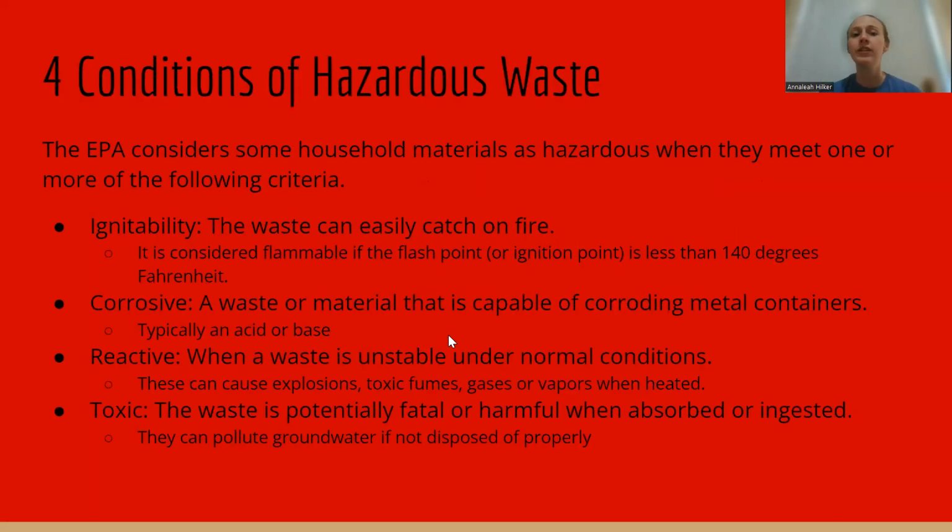So there are 4 different conditions that would make a hazardous waste hazardous. The EPA considers some household materials as hazardous when they meet one or more of these 4 conditions. Household materials will later on be considered household hazardous waste, so the HHW is how I have referred to that in further slides. But basically, anything that makes a product in your home hazardous falls under one of these conditions.